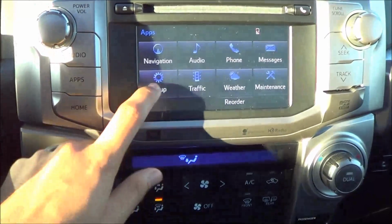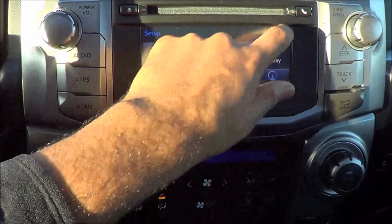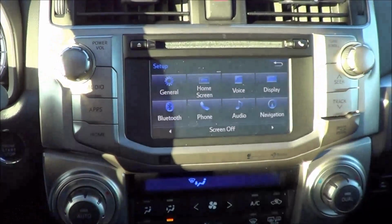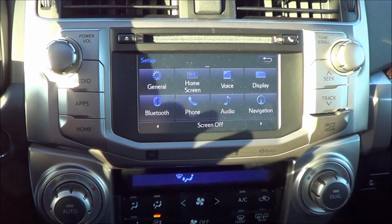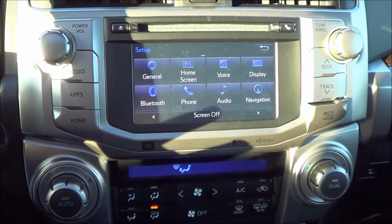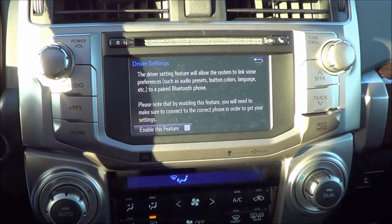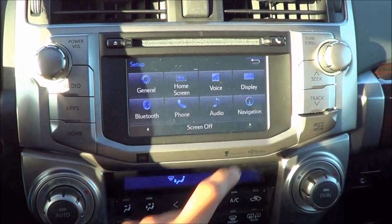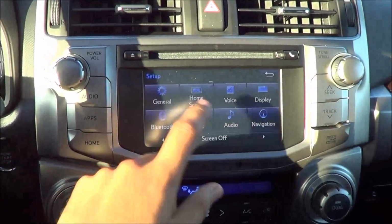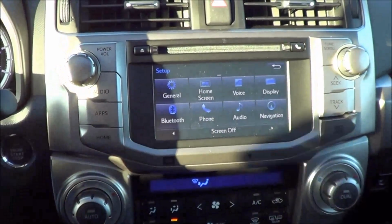Now coming to the rest of your apps, you have your setup right here, general, home screen, voice. You can change the display of the system as well, and different settings. Your phone, but of course you have to have your phone connected. And also you can access various apps on the Toyota's Entune system through your smartphone data connection. You can access apps such as Pandora, iHeartRadio, and OpenTable.com. And you do have a driver settings feature, pretty interesting. And live traffic, of course. But as you can see, I love the responsiveness of the touchscreen. It's quick, I love that.